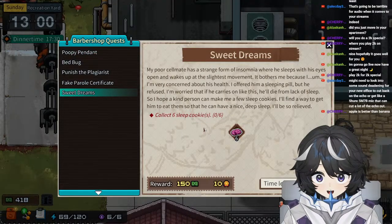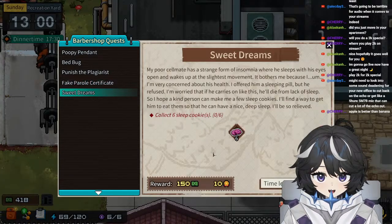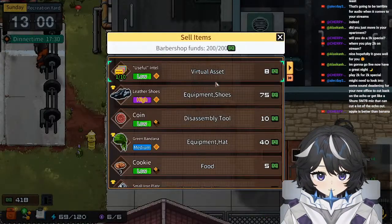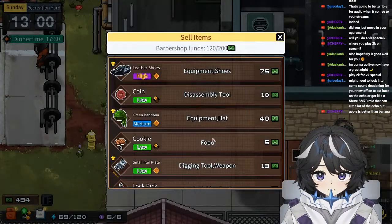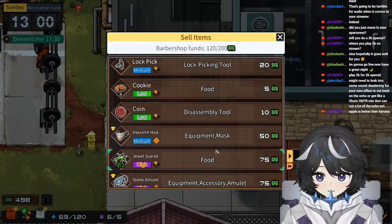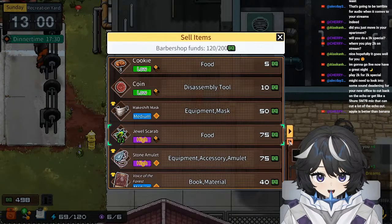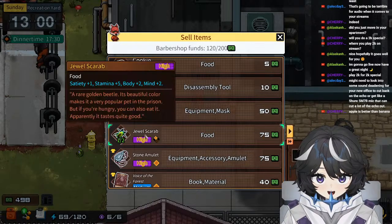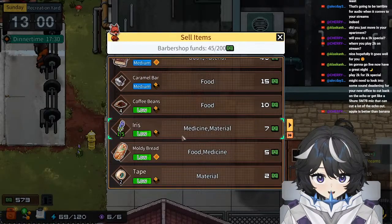6 sleep cookies. That shouldn't be too hard. I think I can do 6 sleep cookies. Plus I'm gonna need the prestige, since I'm running out. Sell all the intel. Sell all the jewel scarabs. Ooh, he is out of money, man. These jewel scarabs are expensive.